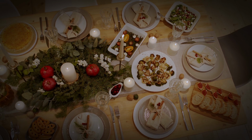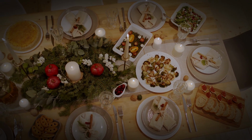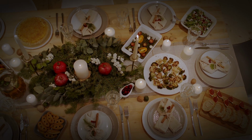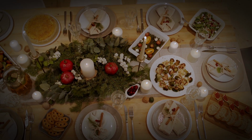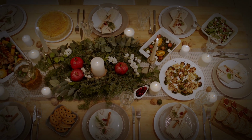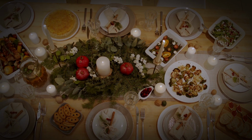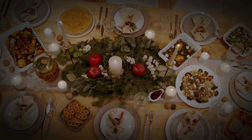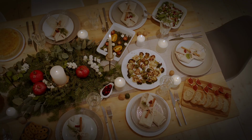Cover the pot and let the stew cook for 2.5 to 3 hours, stirring occasionally until the beef is tender and the vegetables are fully cooked. While the stew is cooking, prepare the garnish. Chop a handful of fresh parsley and set it aside. This will add a pop of color and freshness to the finished dish.